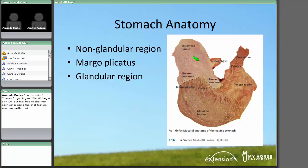The squamous region tends to be about 5 to 7 in the pH, so that's a little bit higher, less acidic, while the glandular region is usually around 2 to 4. But again, that can vary quite a bit between horses. Some horses are more acid secretors than others. Gastric juice itself is usually a pH of about 1 to 2.